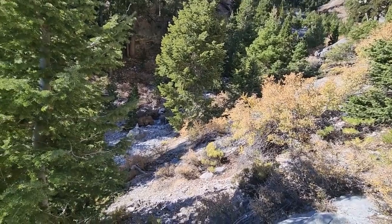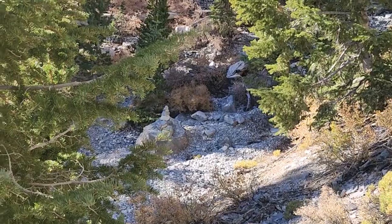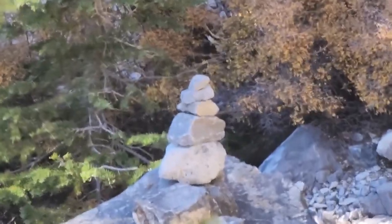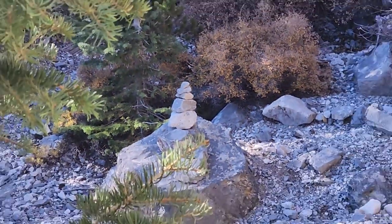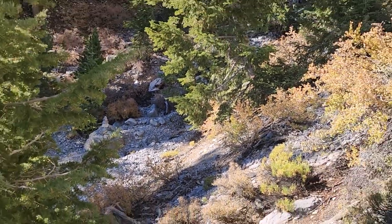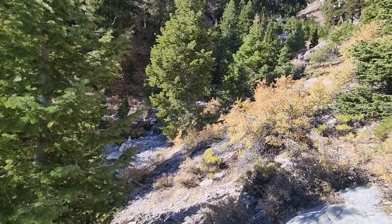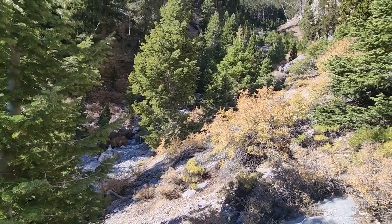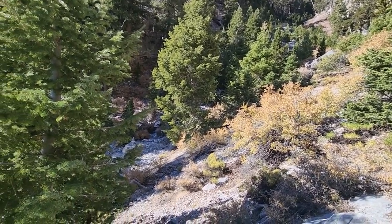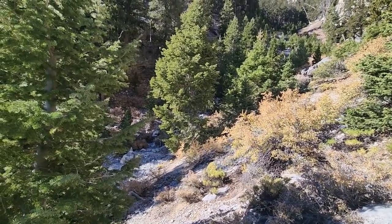Here we are, we've reached the gully. There's my little cairn from last week. It'll probably be washed away by the time you're at this gully. But yeah, we have reached the gully at about the 9,400 foot level. So it was an even traverse across, although there were a number of obstacles to avoid. So let's see, how long did it take us?